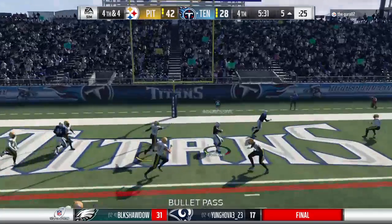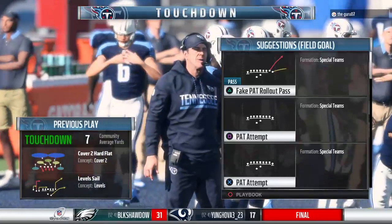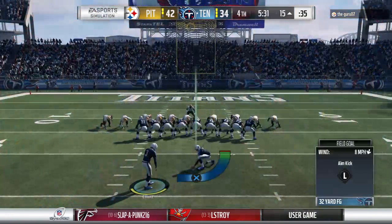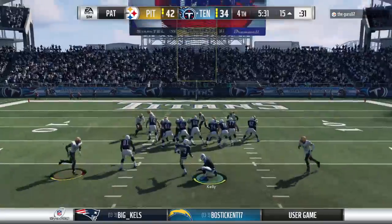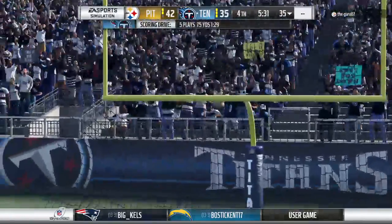Desperation time. Mariota on 4th down. And this will be caught. It's Matthews for the Tennessee touchdown. Rashard Matthews, his 2nd touchdown of the afternoon. And the Titans have made this a 1-score game. And that'll cut the lead down now to a touchdown.